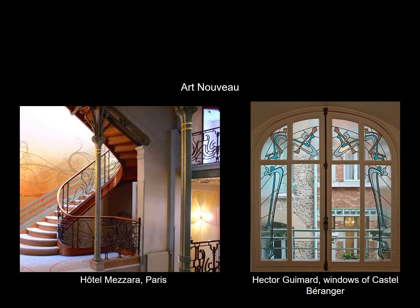Now, the first period we're going to consider is Art Nouveau, which literally means new art. This was an international movement. In Germany, they called it the Jugendstil or the youth style. It was really a movement that called for the unification of different forms of art. And so art, things like architecture, sculpture, and painting, and things that were generally considered craft, various kinds of metalworking and glassworking and furniture, were all supposed to be unified together.